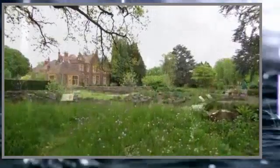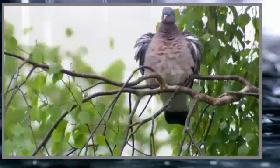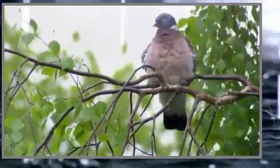We've been told for decades now that we all need to take responsibility for looking after the planet. And yet, one of the biggest tools we have to ensure a greener future is often overlooked. And it's right on our doorstep, the back garden.